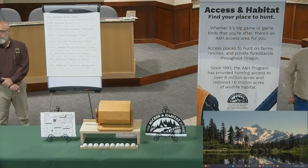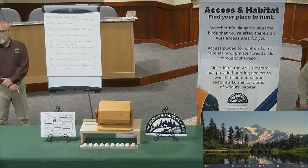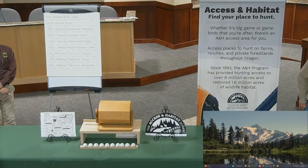At 1 o'clock, we're going to do the seed number drawing for the big game controlled hunt seed numbers. At 2 o'clock, we're going to be doing the drawing for the tags, the access and habitat raffle tags, and the bighorn sheep, pronghorn, and Rocky Mountain goat raffles.